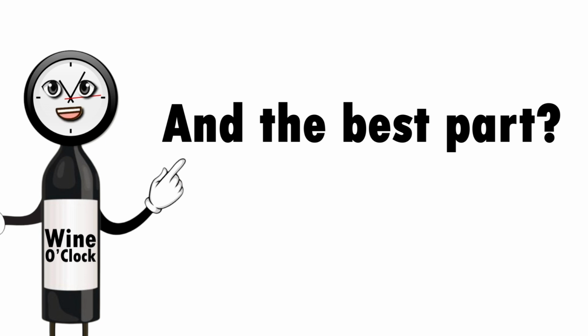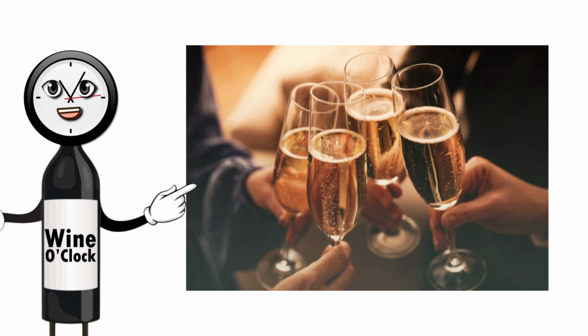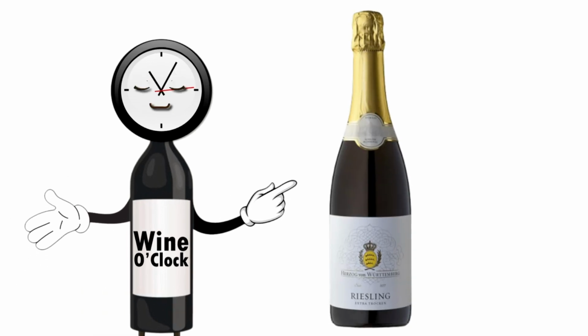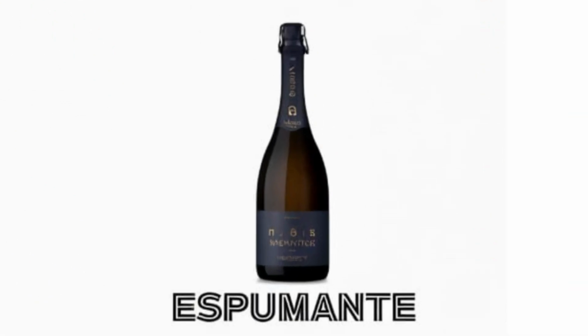And the best part? Sekt isn't here to intimidate. Whether it's a casual brunch, a celebratory toast, or just a random Tuesday night, Sekt is your laid-back, bubbly bestie. Heading further south, we land in Portugal, home of Espumante.